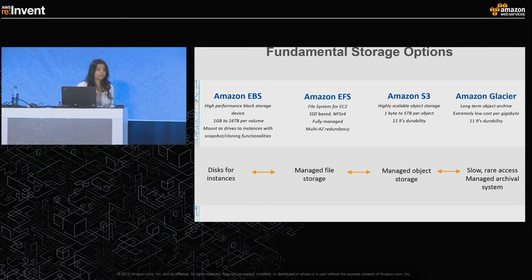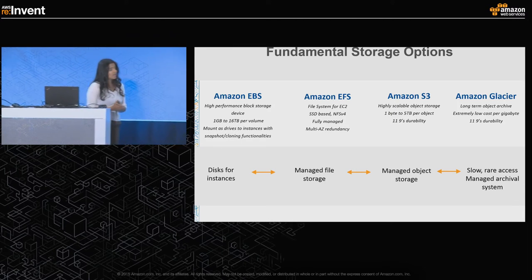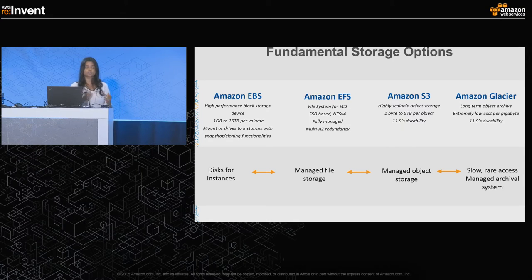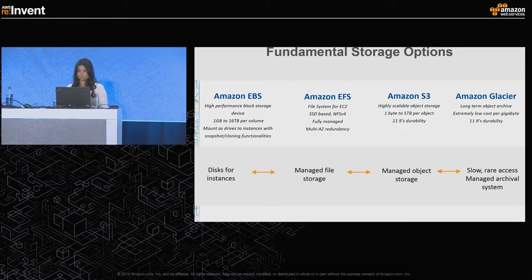So let's do a quick overview of the fundamental AWS storage options. The first one is Elastic Block Store, which is our block storage service dedicated to EC2 instances and cannot be accessed by servers outside of AWS. It has low latency and consistent performance for demanding applications like file-based workloads, and also has advanced backup and recovery through snapshots and simplified server upgrades. Amazon Elastic File System is our file storage service dedicated to EC2 instances. It is very simple to use, has an easy system that you can use to launch and configure your file systems. It is elastic, scalable, supports NFS version 4, SSD based, and is fully managed. It has multi-AZ replication, similar to S3, so that customers can protect their data and EC2 instances can access their data across multiple availability zones.